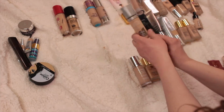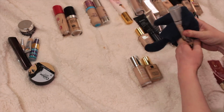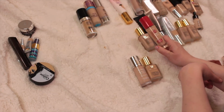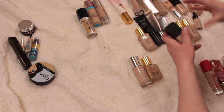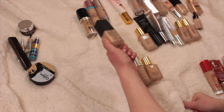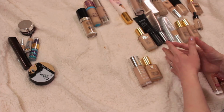If I'm being honest myself, I didn't really like this new Rimmel Lasting Finish one. I was wanting to keep it, but I just didn't like it. So the one I did like was this Rimmel one, so I'm going to keep this one for sure. This e.l.f. one is pretty old, and it's $6. I can buy it again. It's not a big deal, but it is pretty darn old, so I'm going to pass it on, but I love that foundation.